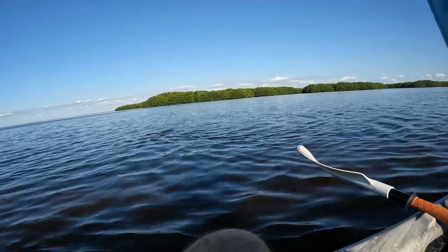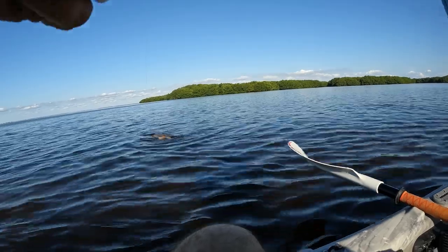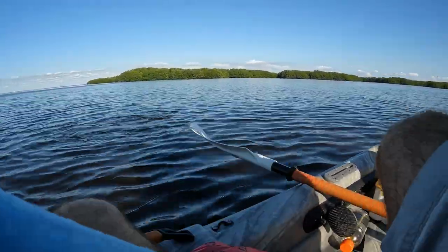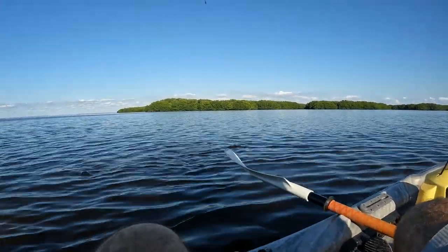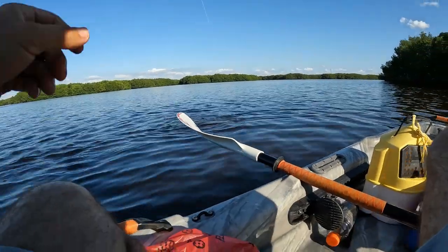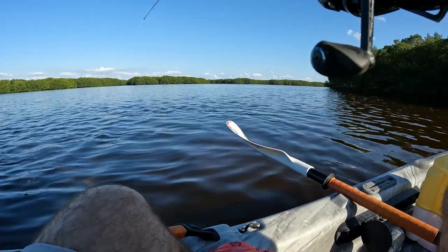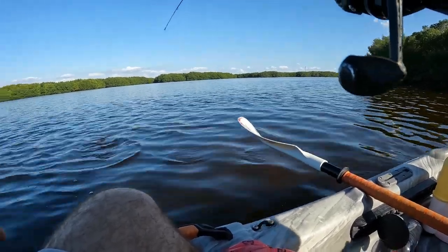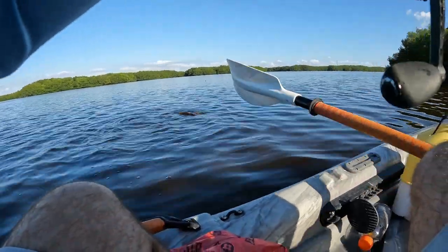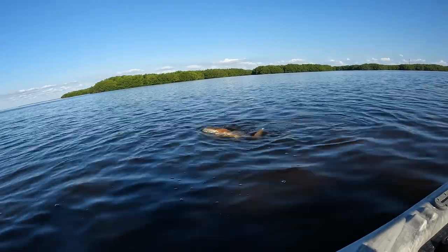How many inches? From here, I'd say about 30. 30? Nah, maybe not 30. We'll measure. He looks pretty big. I got the measuring thing if you need it. How are we gonna get him on the boat, though? You have a net? No. How did I forget the net, man. Look at that, guys, just in case we can bring him.